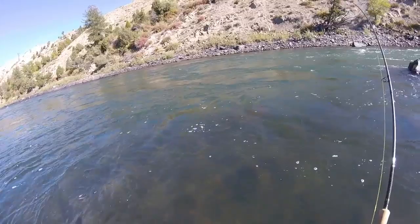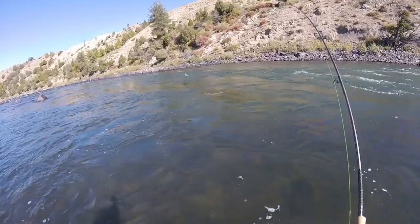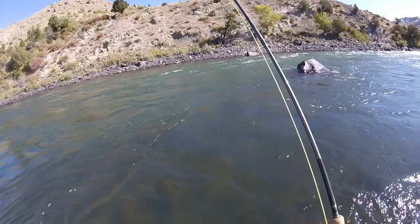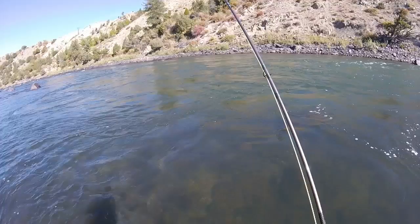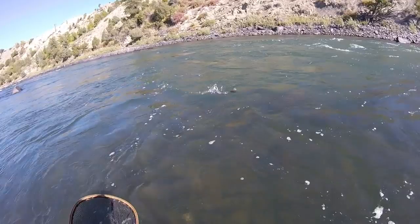Deep on the bottom. I had another one on that got off right before this, a cast or two before. I don't know what this is. Decent sized one though, whatever this is. No. Looks like a rainbow. Look, he's on the Isonychia again. Like a whitefish. I don't know. Let's see. Yeah, another whitefish. Gee, that's 6 whitefish, 3 trout.